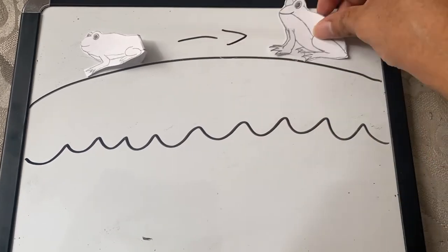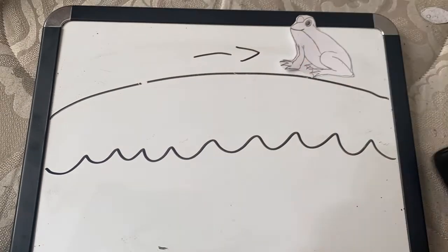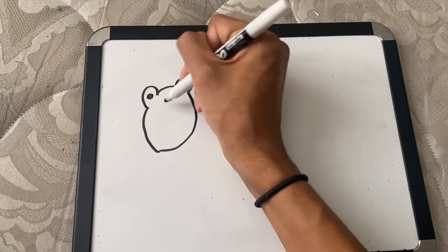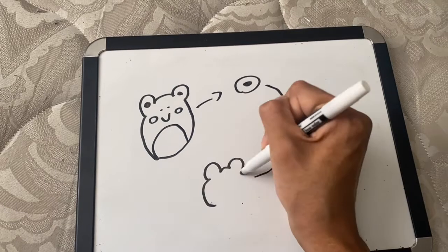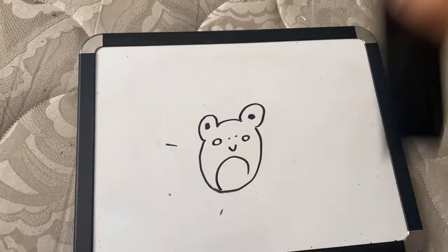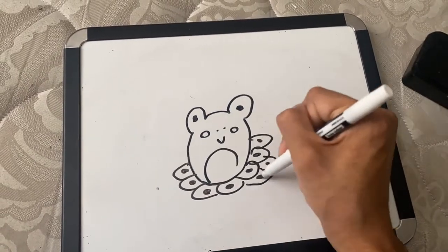Over the next few years, the froglets will reach their adult stage where they'll be ready to start the cycle all over again. So there you have it. Wendy was, in fact, once a tadpole that grew up to become the pretty frog she is today. And one day, she'll be ready to continue the cycle and have little Wendies of her own.